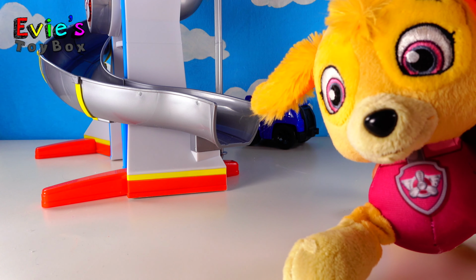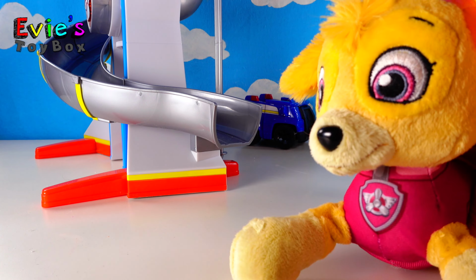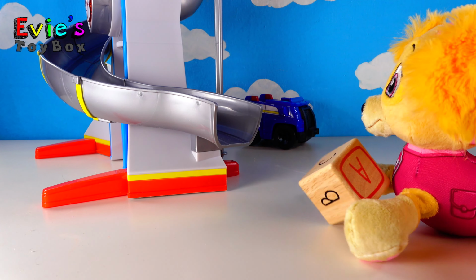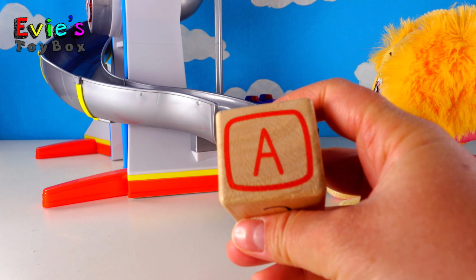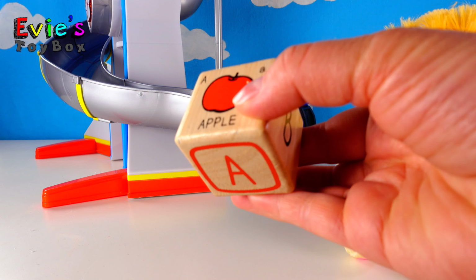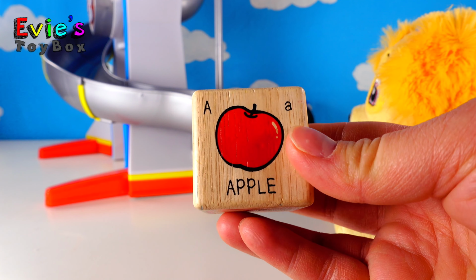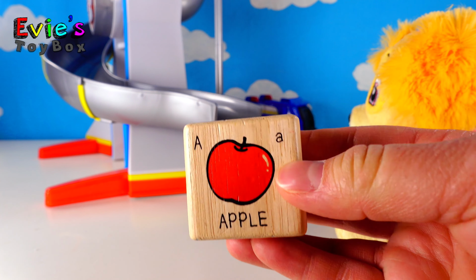Hey kids, Skye here. Are you ready to learn your ABCs with me? Great, let's go. Our first letter is A. A makes the sound ah. Apple starts with A, and this apple is red.